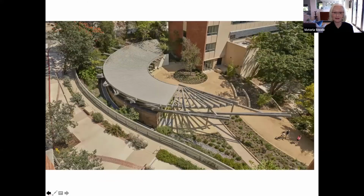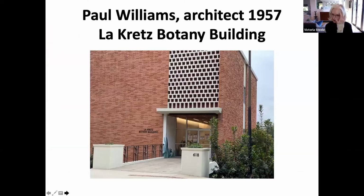Okay, so now we're going to the Botany Building. We're going to the front over here, and we are going to look at this building, which was actually designed by Paul Williams, little known fact, on the campus, who was a trailblazing Black architect. He was born in 1894, lived a long life, died in 1980. He practiced mostly in Southern California and designed homes for lots of big stars like Frank Sinatra and Lucille Ball, Desi Arnaz, Barbara Stanwyck.